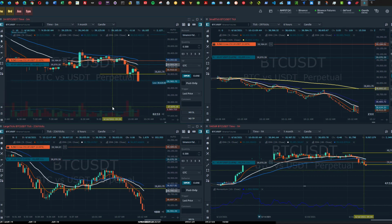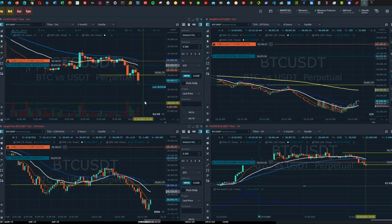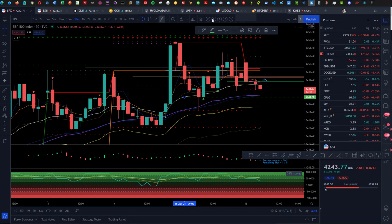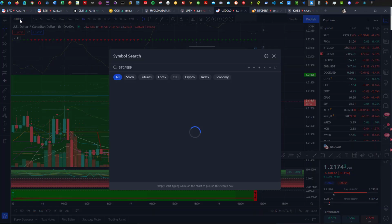That's what we're looking for, ideally. Down to our 38. There we go. We do have some range expansion, do we not? 38,100. So let's look at the chart and see what's happening. Okay, let's go to the actual. I need to just have the right window open. I changed from there to the US CAD, so let's do BTC perp.